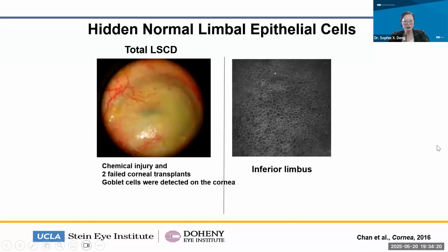In early years, I often did my own confocal imaging. So I noted in many of the eyes with stage 3 or total stem cell deficiency, they could have clusters of limbal epithelial cells, as shown in this typical eye. She had a chemical injury at birth and had already had 2 failed cornea transplants. Goblet cells were detected on the cornea. So clinically, she had total stem cell deficiency.